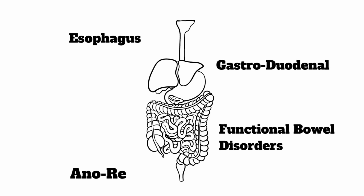GERD is the most commonly diagnosed digestive disorder in the United States, and it's responsible for a significant economic burden in direct and indirect costs, and it affects quality of life negatively. Up to 40% of people in the US report symptoms occasionally, and up to 20% report symptoms weekly. So it's quite a problem for people.